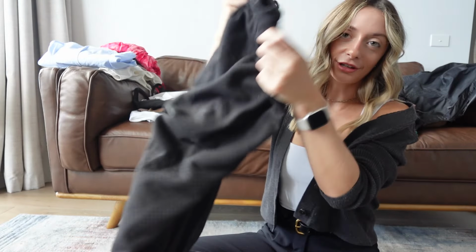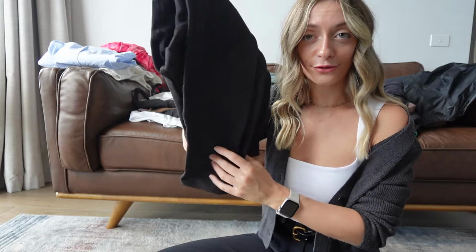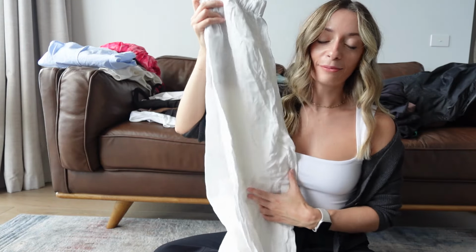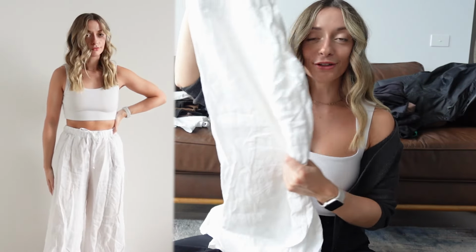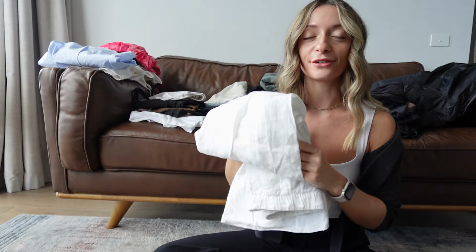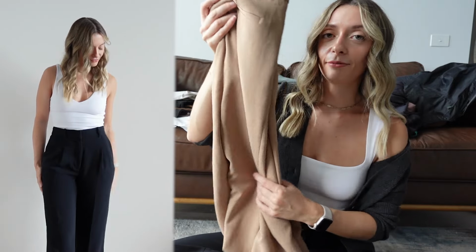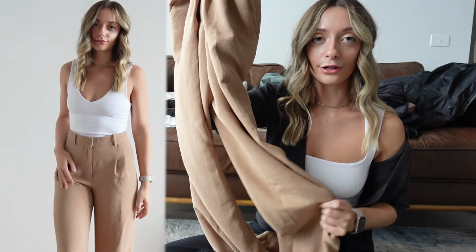These are all the pants that I bring, as well as the pair that I have on. I just have a pair of black trackies to kind of bum around the house in. They're just from Cotton On Body. I have a pair of thermals from Uniqlo, my white linen pants that I absolutely adore, live in pretty much all of our travels this year. They are from Zara. So the black trouser pants that I have on, I have the exact same pair in brown, and I bought these from Aritzia.